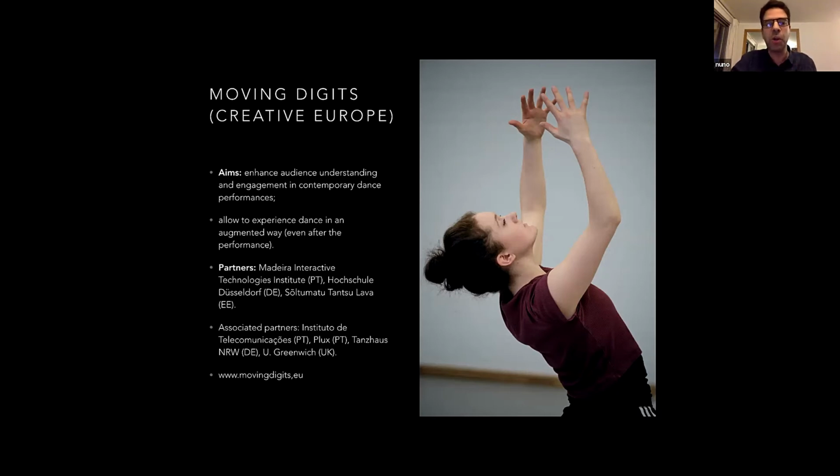Actually, in Moving Digits, we're not in that stage yet. But I'll try to paint the big picture and the big timeline of Moving Digits and tell you where we are. Moving Digits has been growing. From the initial trio of partners, other partners have joined. Actually, Tanzhaus Nordrhein-Westfalen, Tanzhaus NRW, has been an associated partner from the start.